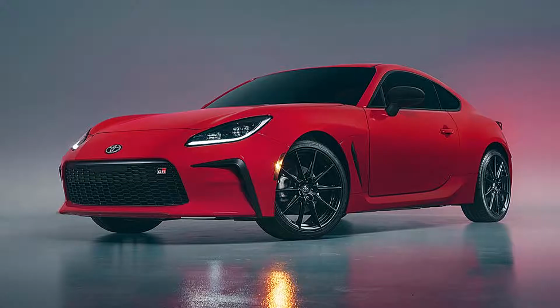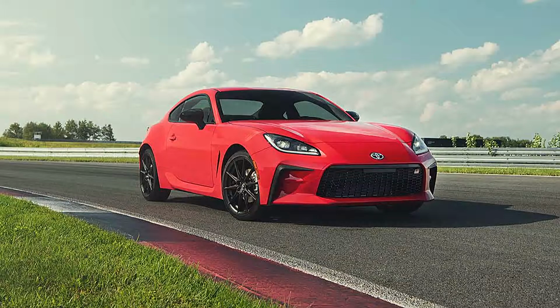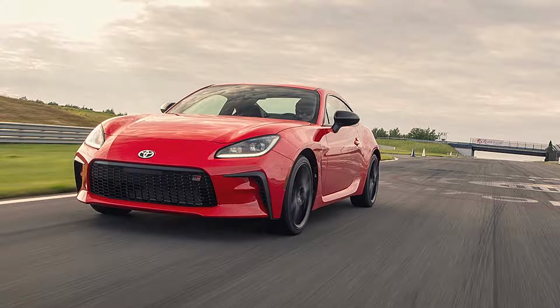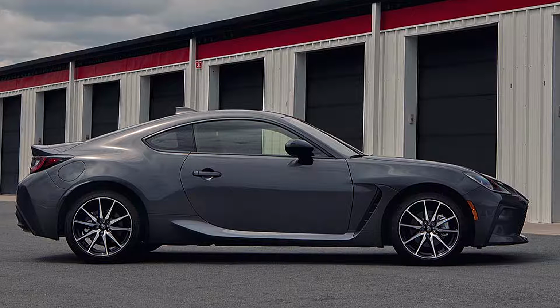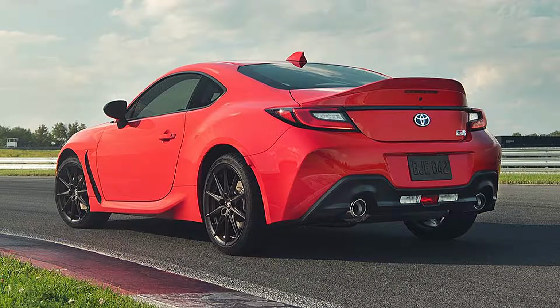The 2.0-liter to 2.4-liter flat-4 engine. The 2022 GR86 increases its engine bore diameter to 94mm, previously 86mm, for nearly 20% more displacement, bumping up from 1,898cc to 2,387cc. The bigger engine improved 0 to 60 times from 7.0 to 6.1 seconds for the MT and from 8.0 to 6.6 seconds for the AT.